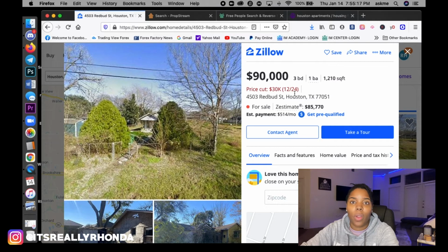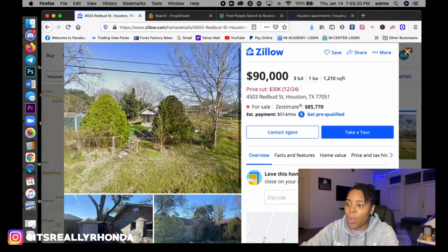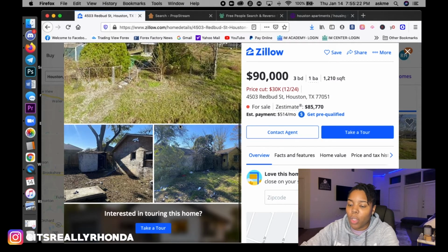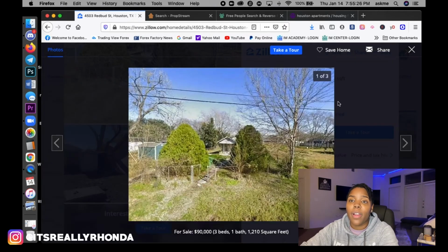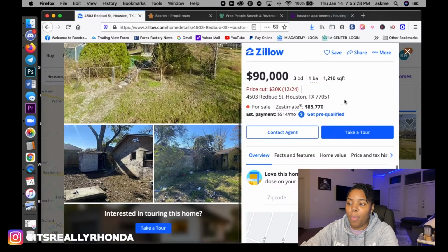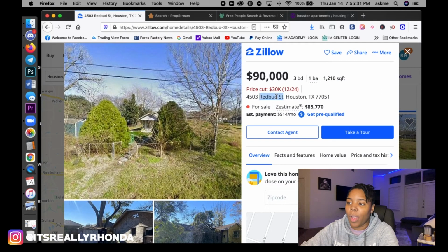That was just on the 24th, the day before Christmas. All right, so we have this. We see the pictures. Cool, you're probably thinking, Rhonda, this house is hideous. Nobody wants to buy this. A flipper would love this property, depending on what's in the area. All right, so we're going to take this address.